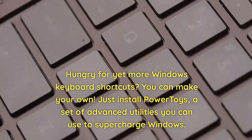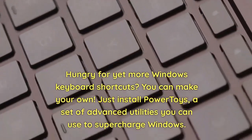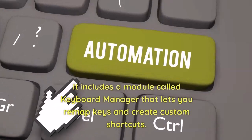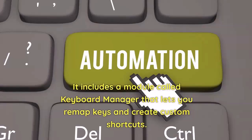Hungry for yet more Windows keyboard shortcuts? You can make your own. Just install PowerToys, a set of advanced utilities you can use to supercharge Windows. It includes a module called Keyboard Manager that lets you remap keys and create custom shortcuts.